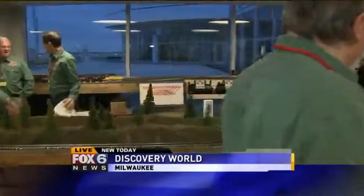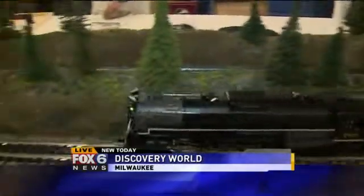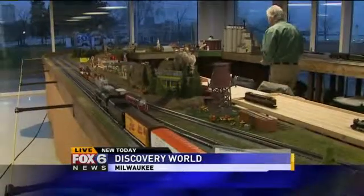I'm joined here with Gerald Anderson. Gerald, tell me about this massive model train set that you guys have here. This here is an O scale set. It's 3-rail. The layout itself is 15 by 40 feet. It's mostly made out of fiberglass or styrene; the mountain is made out of that. All the modules on here are put together out of kits, and everything on the layout can be set down, taken off, packed away, and taken to the next show.